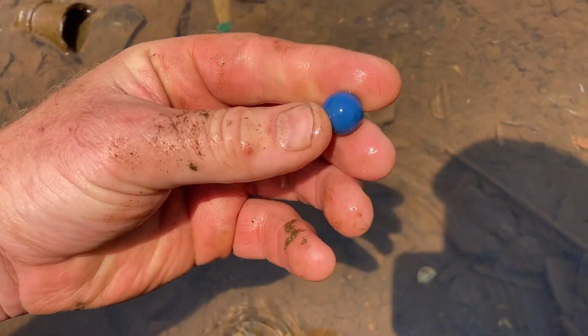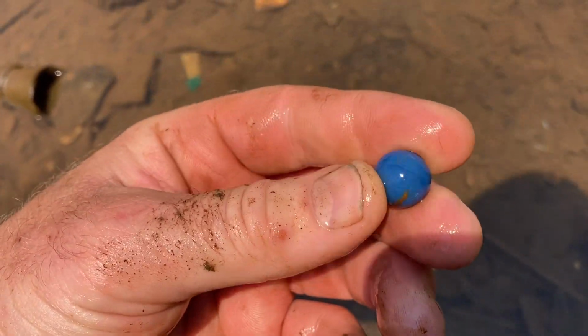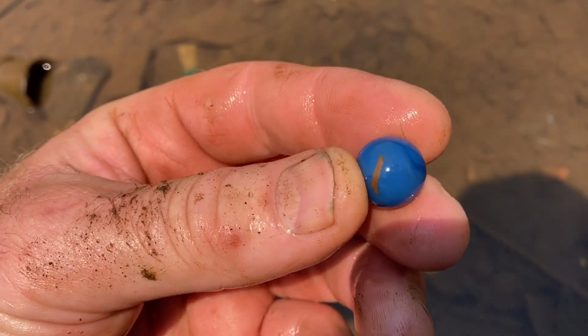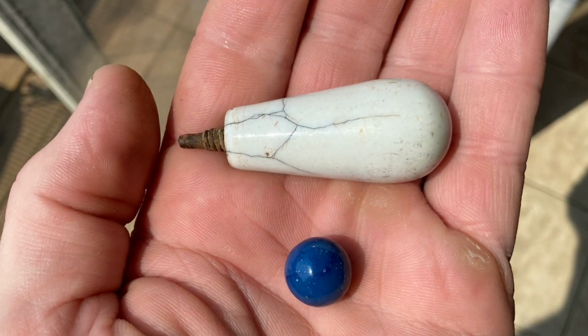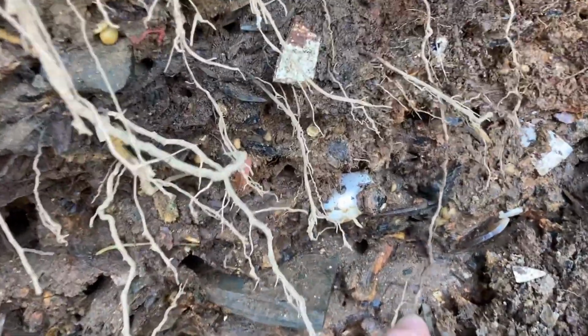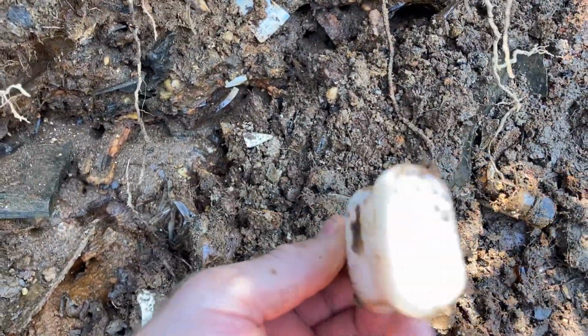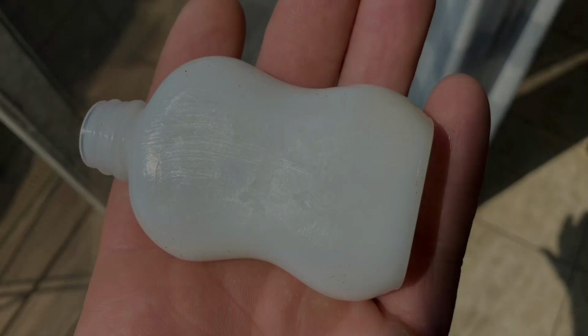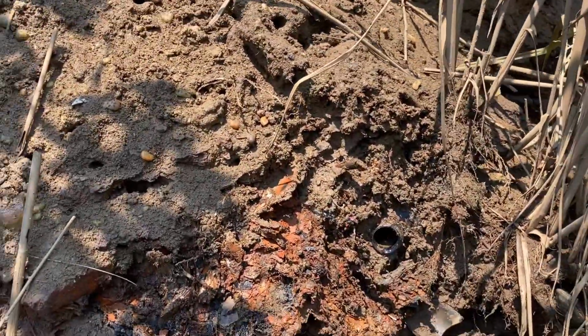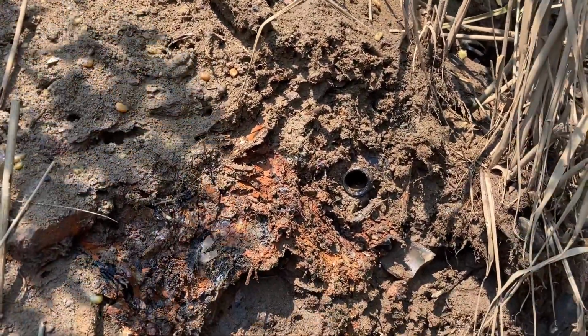That's a great color, fantastic. I walked right past this again, never saw it. Second time around. Nice milk glass coming out. Look at that pretty thing. I think we got another big milk of magnesia bottle coming out.